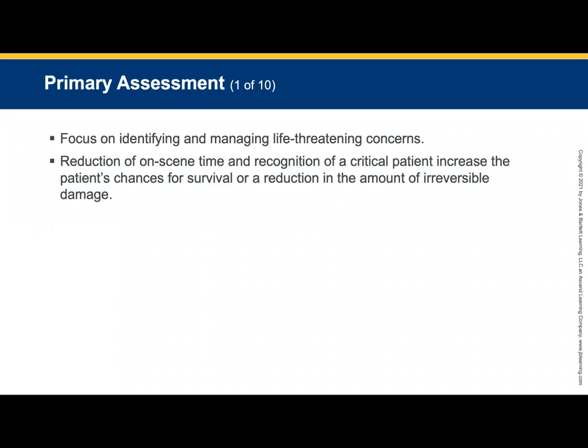Primary assessment: focus on identifying and managing life-threatening concerns. If we find a threat to circulation, airway, or breathing, we stop. We fix that immediately. We want to make sure that that is completely done, and we move on. So if we see an uncontrollable bleed, let's try to control it. If it's not controlled, let's put a tourniquet on it and then move our way on up. Reduce our on-scene time.